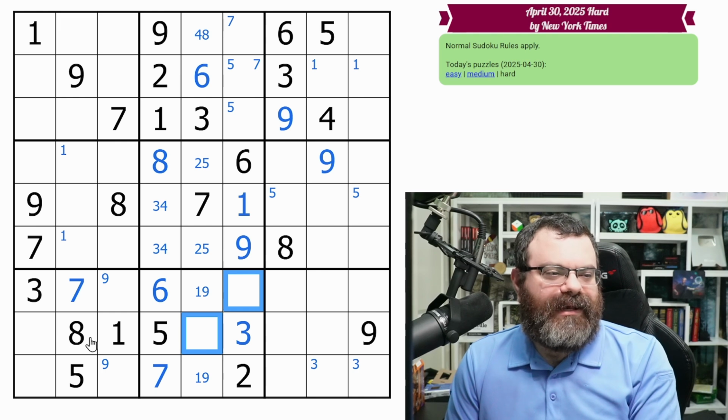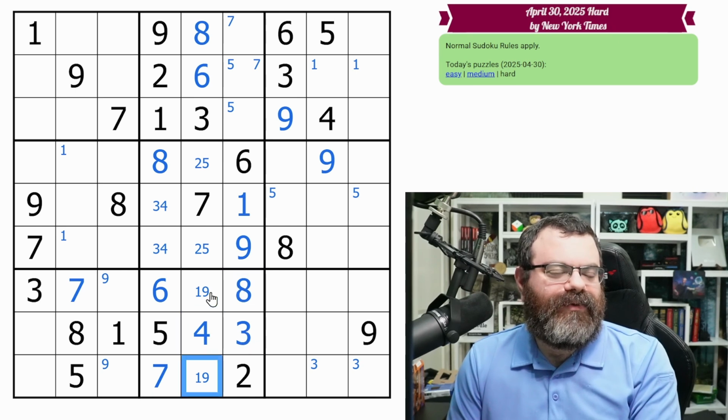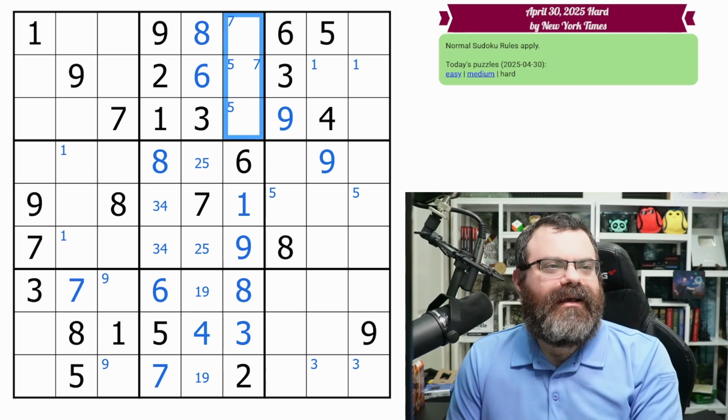Geometry just kind of broke the back of this puzzle, I think. This is a 4 and this is an 8. That places the 8 here. Just for the box, this 8 told us where the 8 went. The hidden 1, 9 pair removed the ability for these to be 8, which was quite nice. I guess the 8's placed up there.